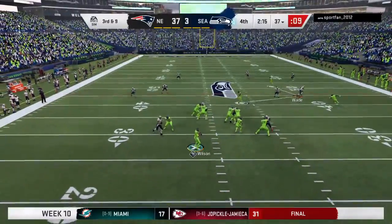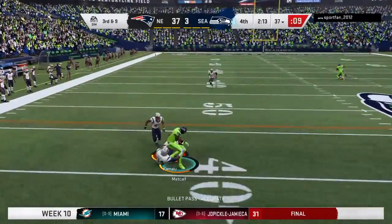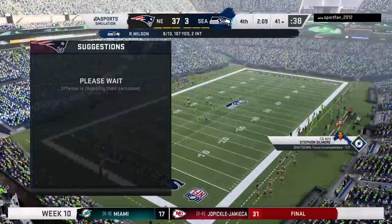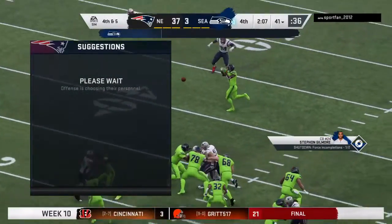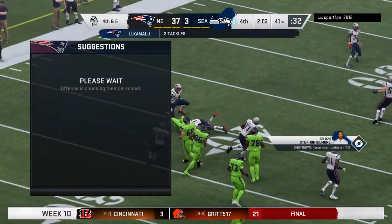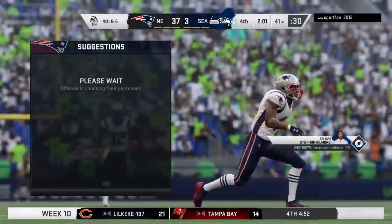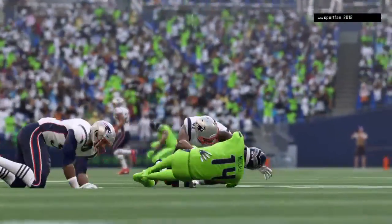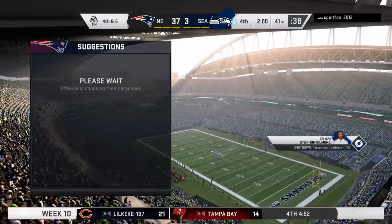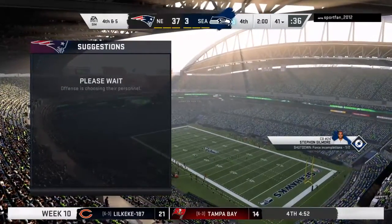On third down, Wilson. This one into the hands of Metcalf. And he gets this only to the 41, not near enough for the first. They get only 4 that time as that leads us to a fourth down. Just 2 minutes remaining here in the fourth quarter of what has been a one-sided affair.